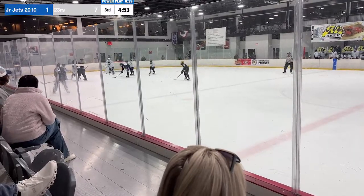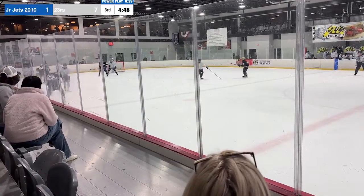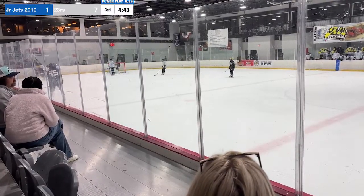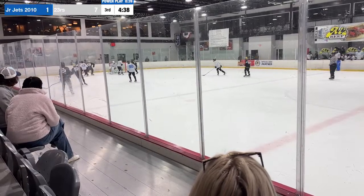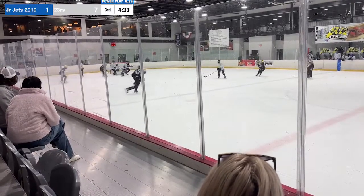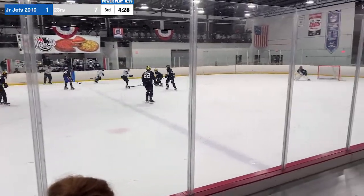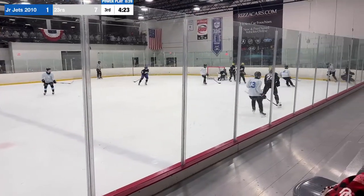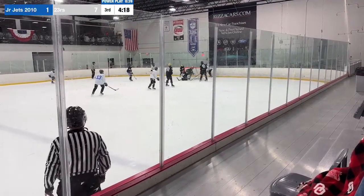Krawitz at the faceoff. Barron. Shot. Wide left. Barron. Shot. Through traffic. Barron. Shot. 29ers intercept. 29ers dump and chase. Are able to maintain possession.